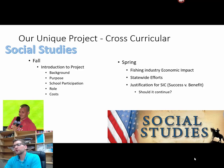In the spring, they then move on to talking about the fishing industry and the economic impact that it has in our state. They also talk about the statewide efforts of Salmon in the Classroom, and they also talk about a justification to the project. So they look at should it continue based on a success versus benefit analysis.